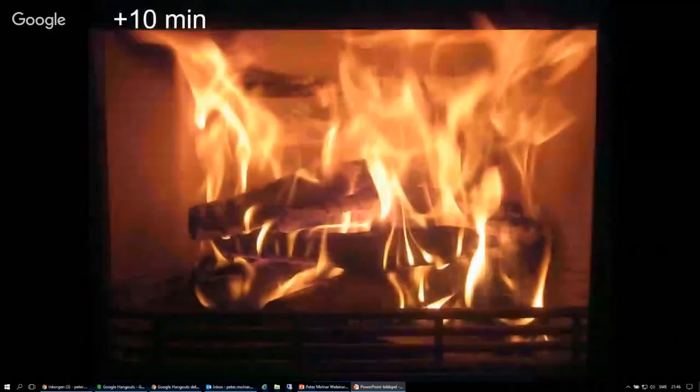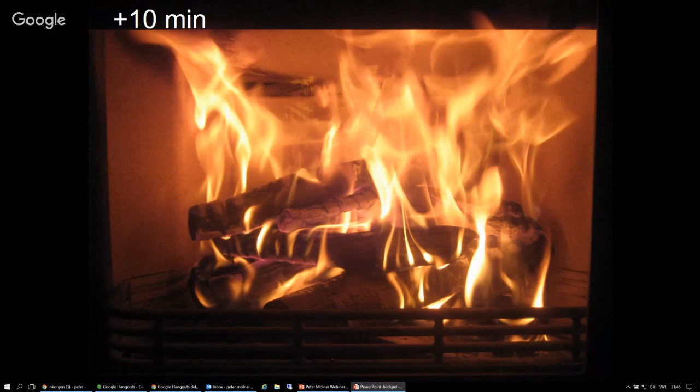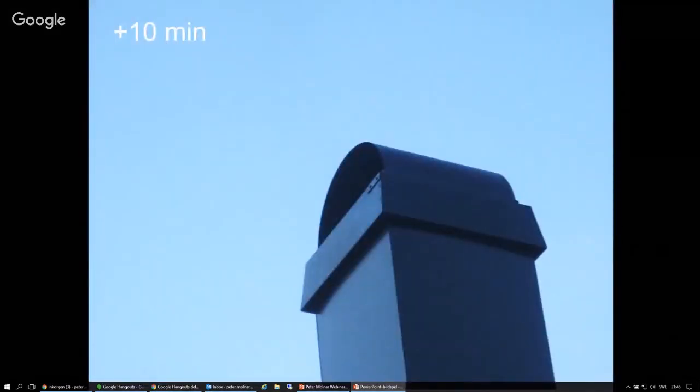But continuing on, this is after 10 minutes. Now we have a full flaming fire, and the heat is somewhere between 600 and 700 degrees probably in here. And now we can't see anything coming out from the chimney. And after 30 minutes, the open flame is starting to go down, and we're in the charcoal mode.